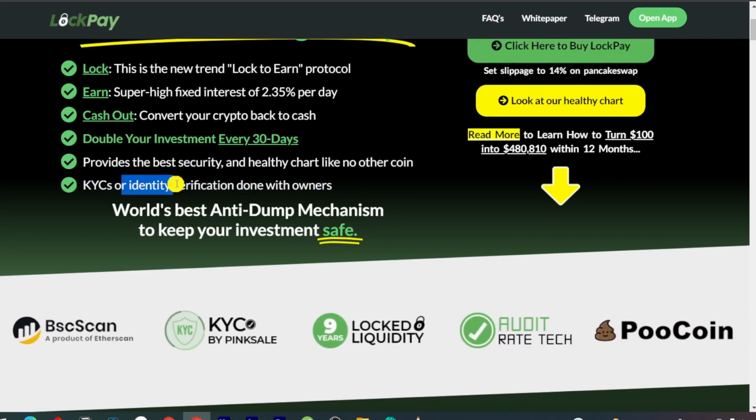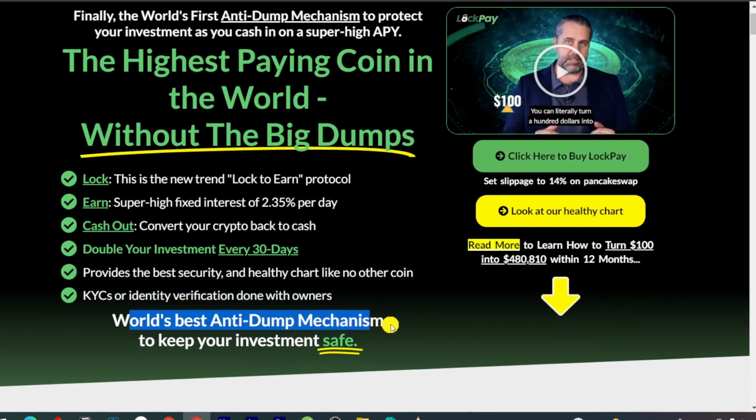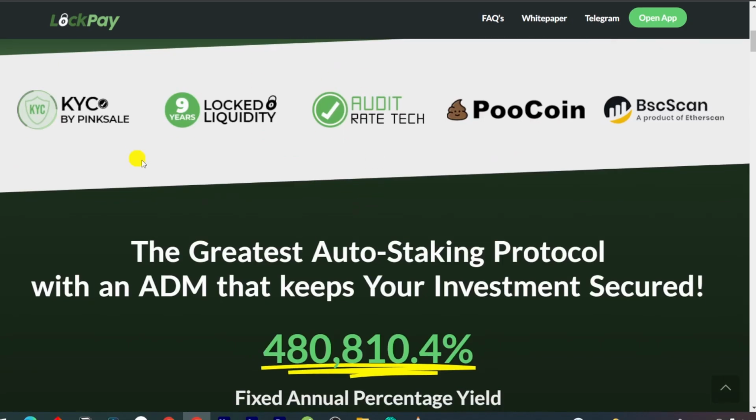The other thing is that they say they have a KYC and ID done by the owners, and there's also an anti-dump mechanism. We'll go through all these things in more detail later on. So let's scroll down and take a look.